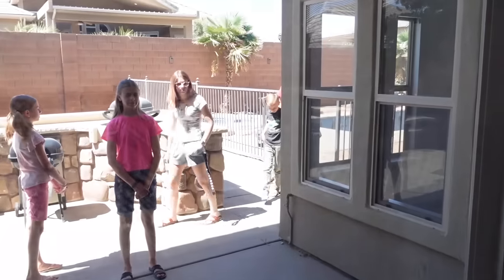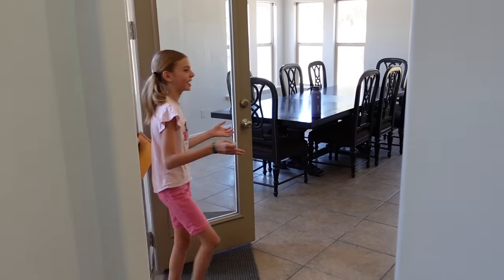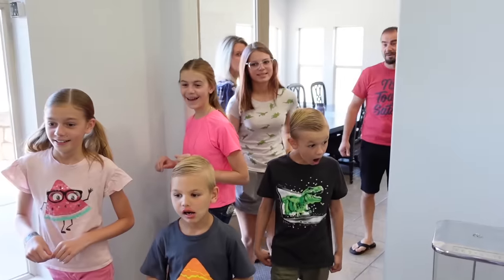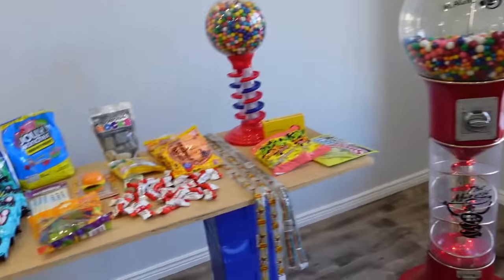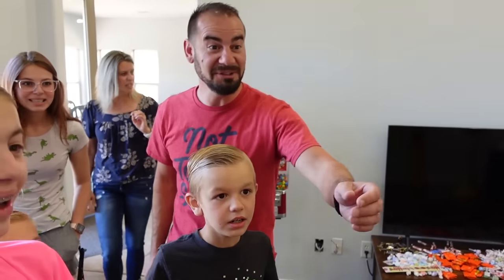Can't look till you come inside. Come. Okay, come on in. Whoa. Welcome to the Tannerites Candy Shop. That's so cool. Look at the giant Lego. What are those chocolate rocks right there? They're literally chocolate rocks.